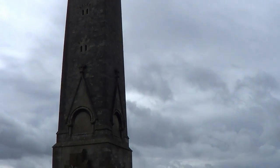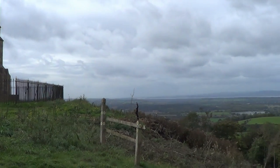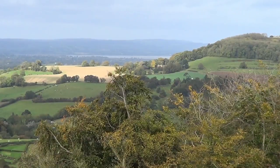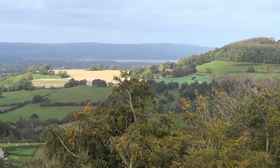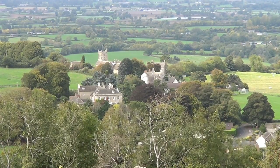The monument can be seen for miles, even in places as far as Bristol, over 20 miles away. The hill the monument is on allows a wide range of views, especially looking down to the River Severn. I just stood there for a while to admire the views of the village of North Nibley just below and the River Severn.